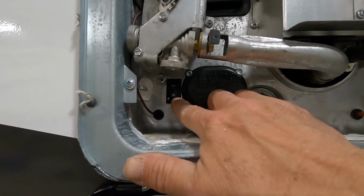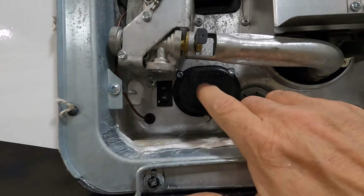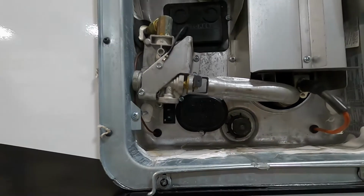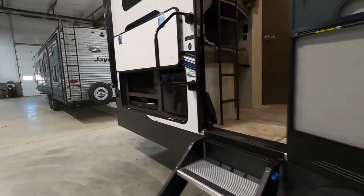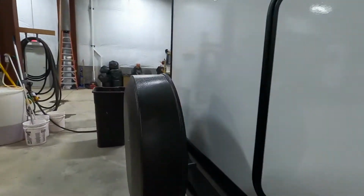Now there is an on-off electric element here. Keep that off unless you're plugged into 110. If you're plugged into 110, turn that on as well as indoors. Let's say we're gonna go camping and we're not gonna use the city water. We're gonna use potable water. We're gonna go dry docking.